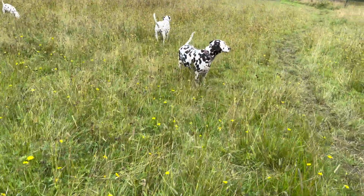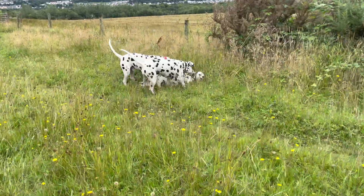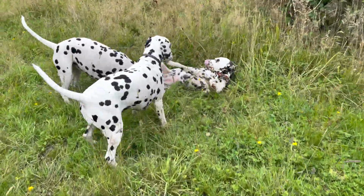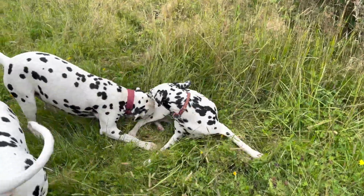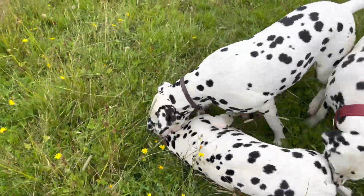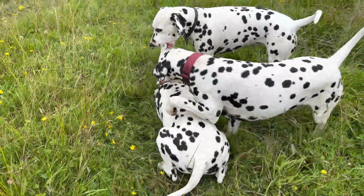But yeah, you don't really need or want to manage your whole dog's life and not be able to do the things you want. For example, if somebody wants a Dalmatian and they want to do agility, but then it's got hip dysplasia, well, it ain't doing agility. And you've got a choice then. You either try and rehome a dog with hip dysplasia.